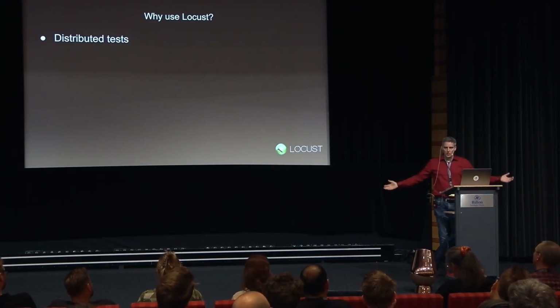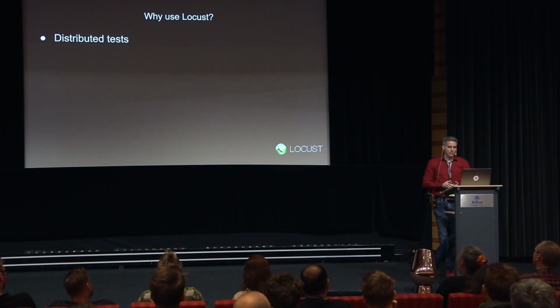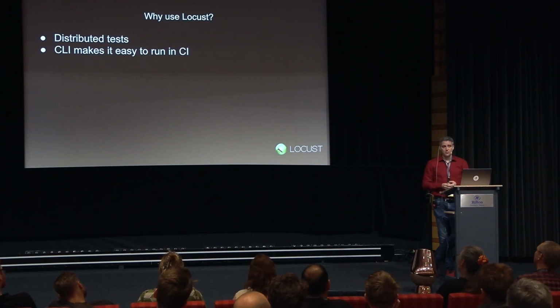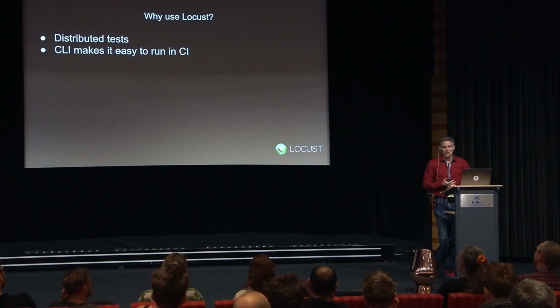Another reason you should use Locust is because it has a nice master worker architecture where you launch a bunch of processes on some load generator, and then you run a master process either on your local machine or on a different server, and workers will send aggregated data to the master. And it's easy to use in CI scenarios because you can configure it using just plain command line parameters or environment variables or configuration files.